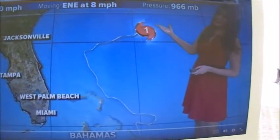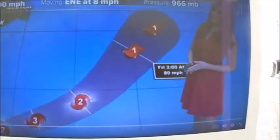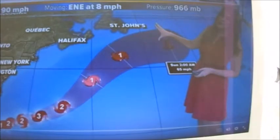Start you off with Hurricane Humberto, which continues to move away from the U.S. on this east-northeastward track. It is expected to strengthen into a Category 3 hurricane by tomorrow, moving into parts of Bermuda with the potential for some heavy rain and high winds in that area, and then it will continue to lift to the north here into the North Atlantic, weakening as it does so.